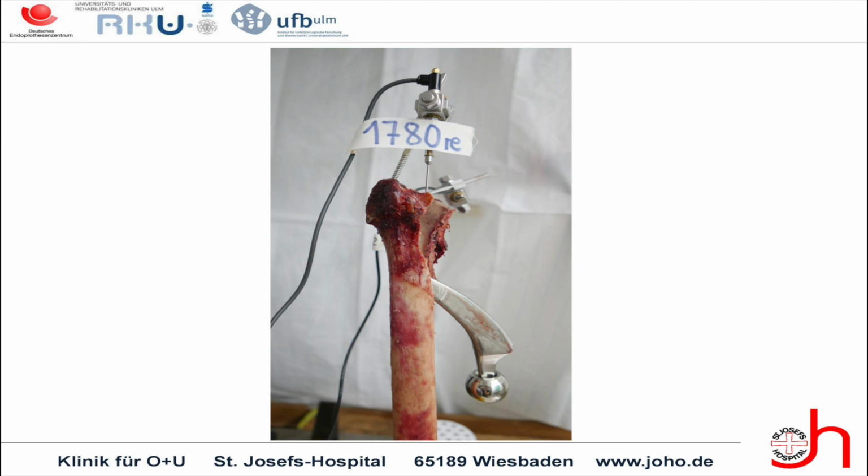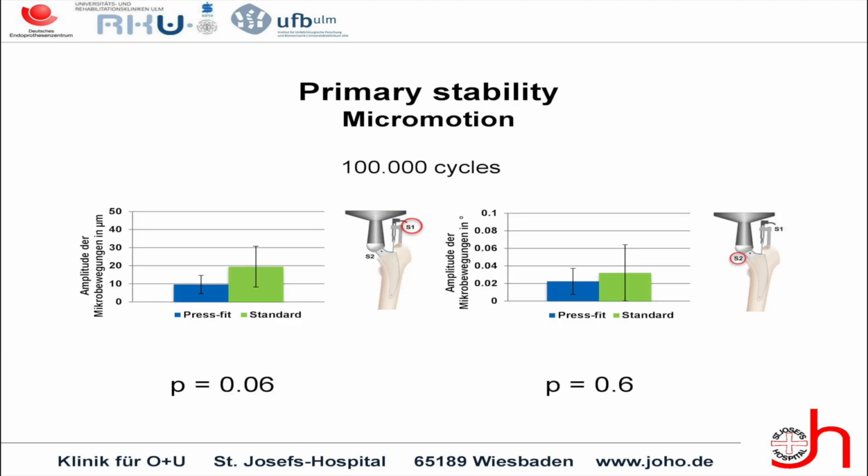One stem didn't survive the whole testing of 100,000 cycles. This fracture occurred after 25,000 cycles in the press-fit group. So these are the results of the comparison of the press-fit and the standard group.